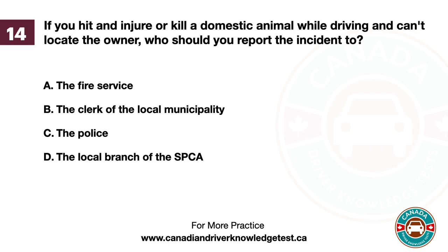Question 14. If you hit and injure or kill a domestic animal while driving and can't locate the owner, who should you report the incident to? A. The fire service. B. The clerk of the local municipality. C. The police. D. The local branch of the SPCA. The answer is B. The clerk of the local municipality.